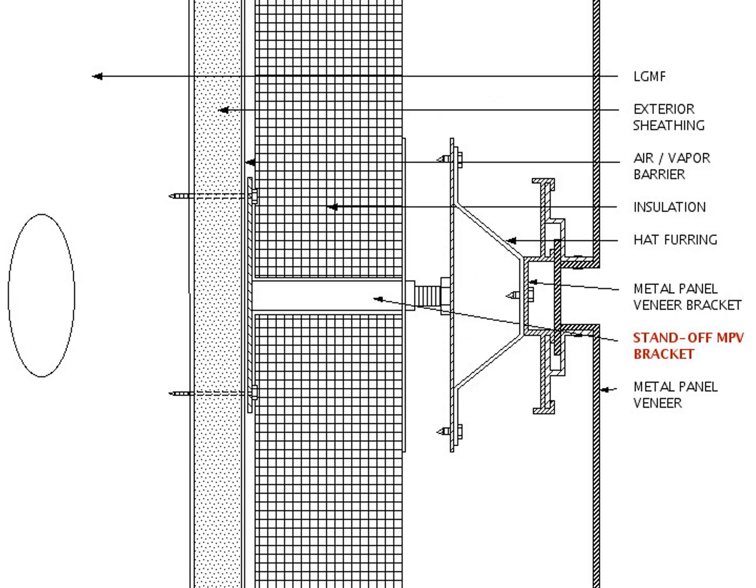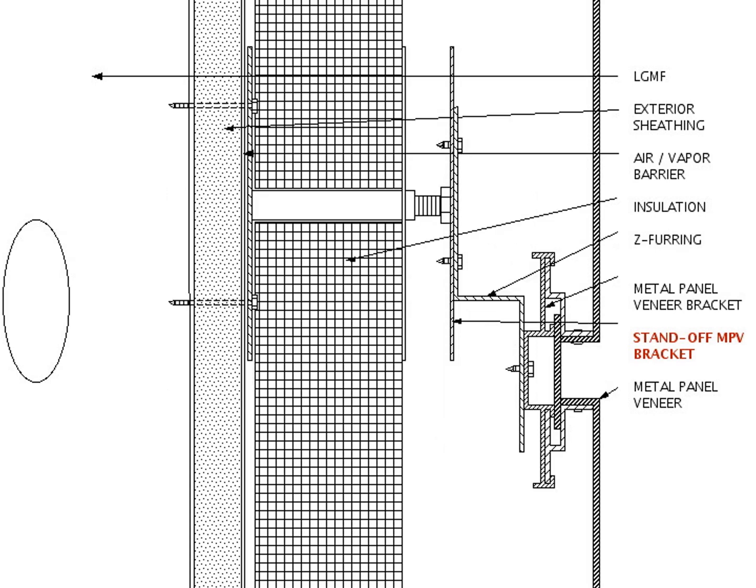This is the most typical installation of the Stand-Off MPV bracket. It uses hat furring as the attachment rail for the cladding system. We have seen mini Z-furring used on a project, which we thought was odd, as the mini Z-furring has to be a much lower gauge of steel than the hat furring due to the eccentric load that it has to bear. We asked the contractor why they used it, and they told us that their structural engineer felt more comfortable using the Z-furring.